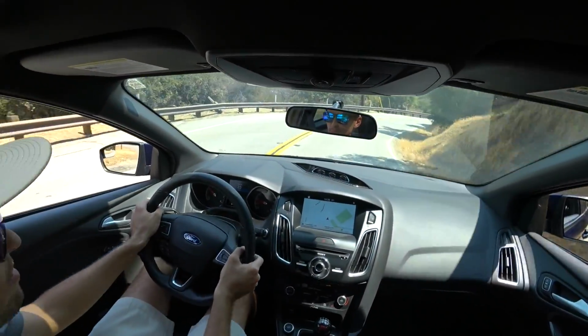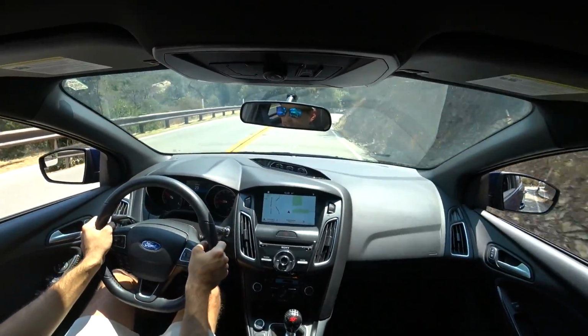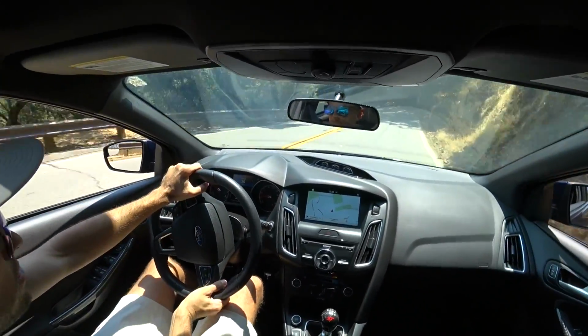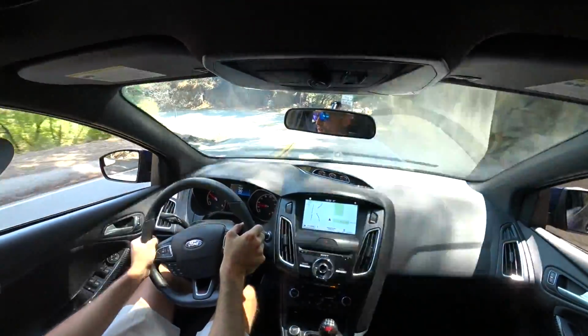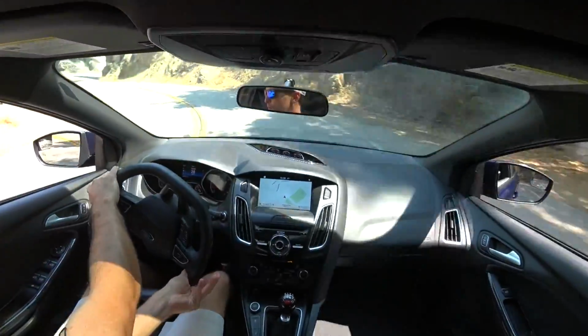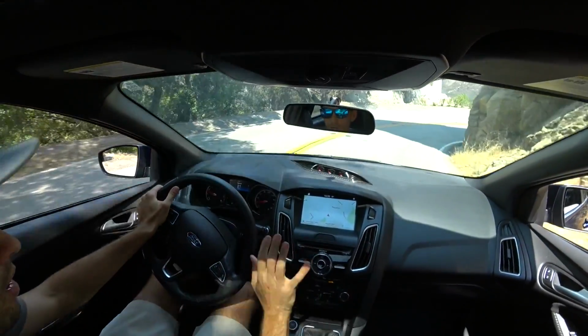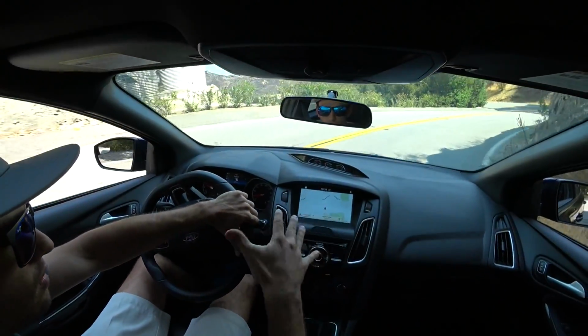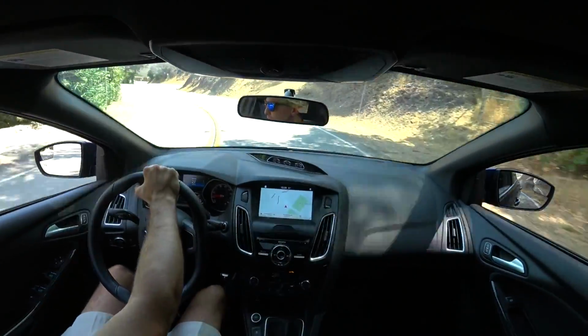Car is incredibly balanced for how, you know, I haven't done anything to the suspension. Oh man, that's an off-camber turn. The whole car wanted to kind of fall forward there because of the way that road dipped. Interesting, I've never had that before.